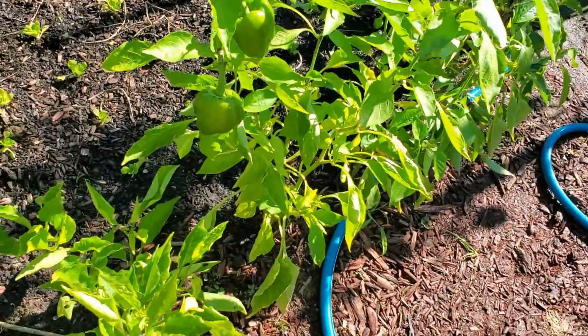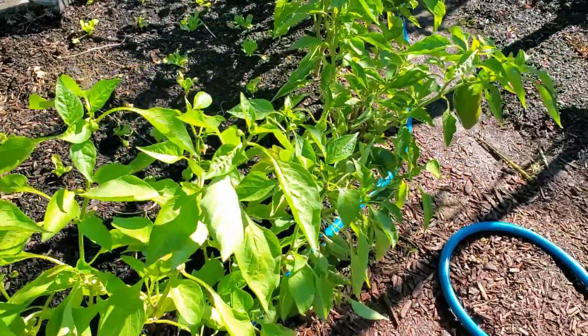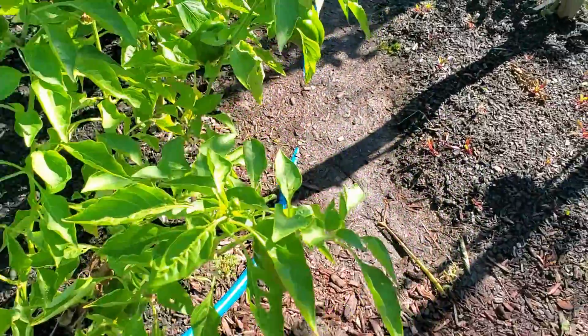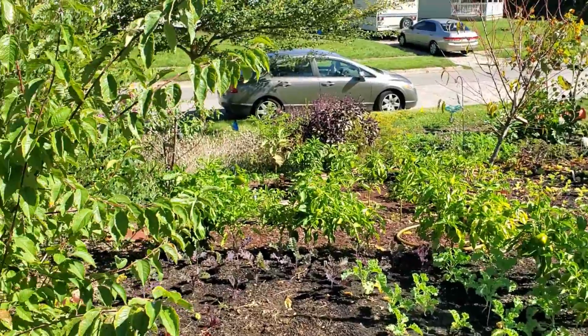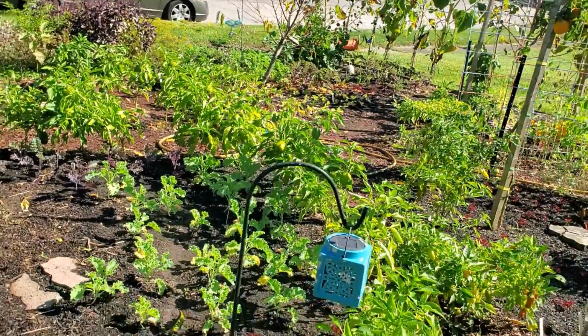the garden proper. Even though nighttime temperatures have been hitting the high 30s, the peppers are still going strong here. We still get up into the 60s and 70s on most days with lots of sunlight in the fall.